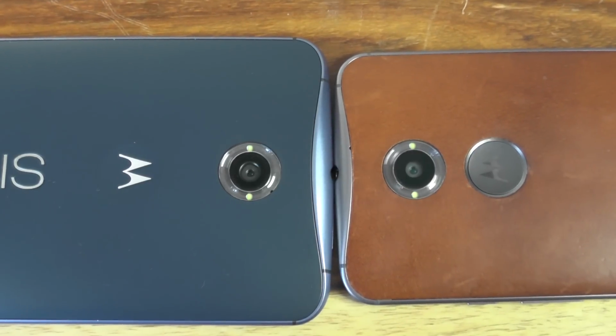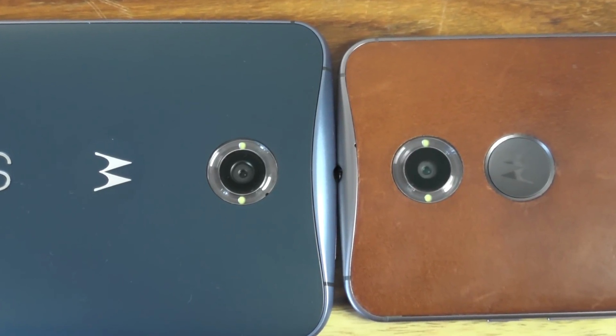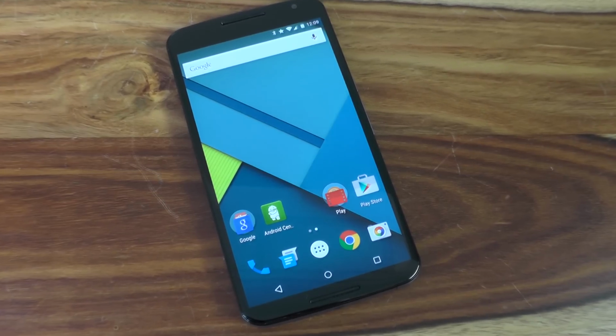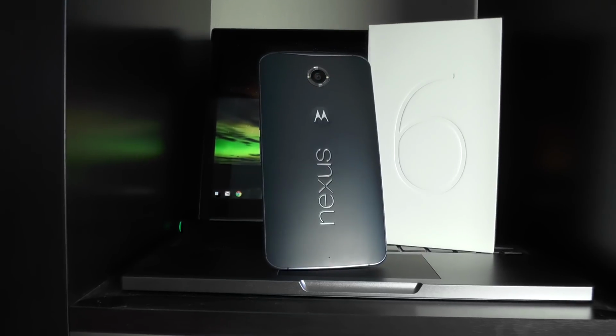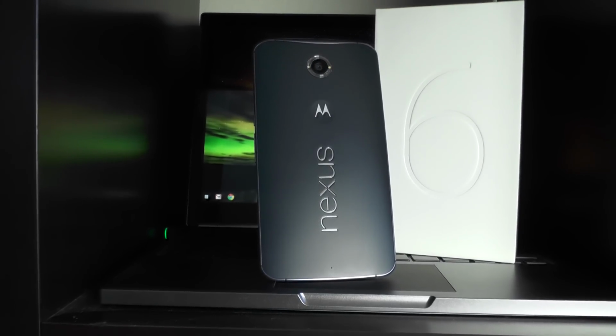So there you go, a quick Nexus 6 walkthrough. It's a very big Moto X. It's running Android 5.0 Lollipop. The camera's pretty good, not spectacular. It sounds great, and you're going to be able to buy it all over the place.